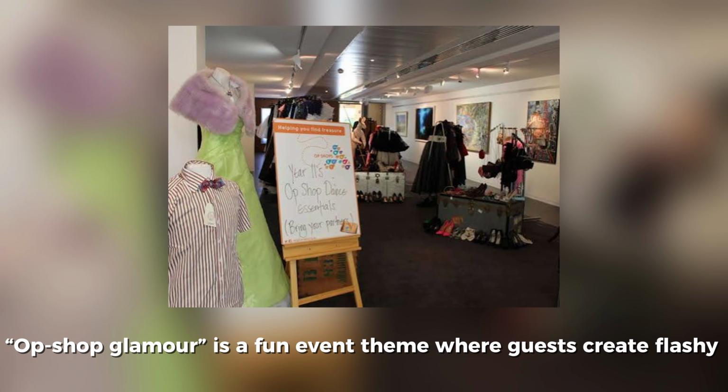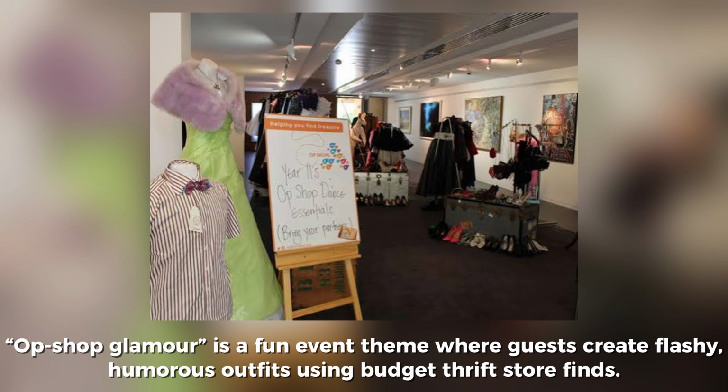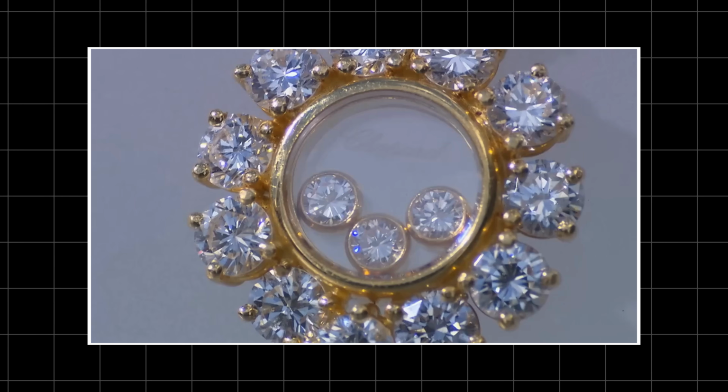The party had a theme called Op Shop Glamour, so at first these earrings were simply a stylish secondhand accessory. Yes. I bought them for a fancy dress.